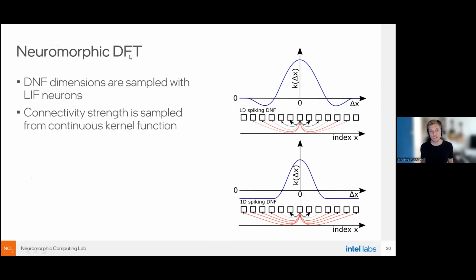Right, so Neuromorphic DFT. We have started this little project where we are taking the principles of DFT, which are formulated for continuous dimensions and so on, and implemented that, and it really abstracts away the spiking layer, right? But we are now trying to implement this with spiking neurons to be able to put it on the Loihi chip and then hopefully get some performance benefits from that. And we've done that in a very straightforward, somewhat naive way, where we just sample the continuous dimension with discrete neurons, right?